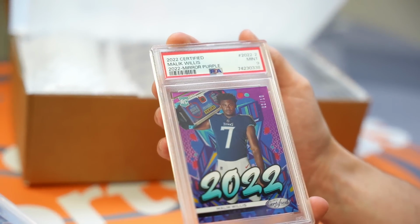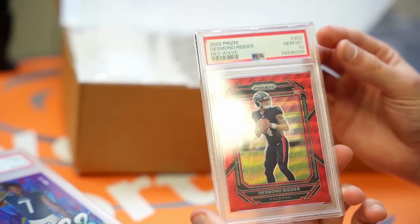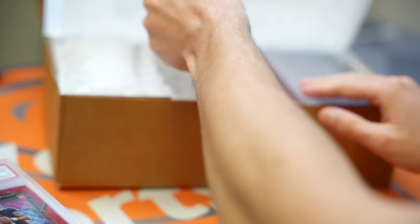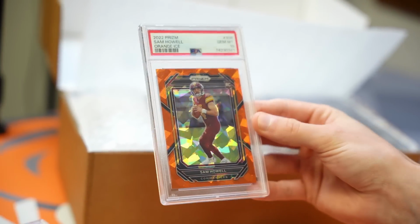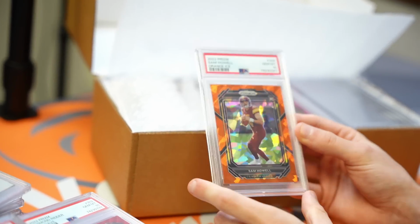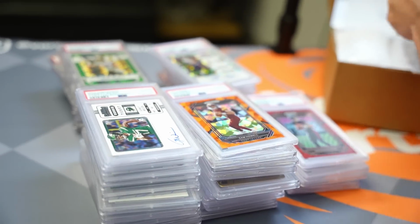To 10, Malik Willis, PSA 9. Desmond Ridder to 149. 10, Red Wave, let's go. We'll take that little color match. Oh, we got a Sam Howell. Which one's this? Let's go, orange cracked ice, PSA 10, Sam Howell. If you guys know, you know I love the orange cracked ice. I just said I love Sam Howell, and I love a good 10. We are loaded up on Sam Howell. When he goes off, man, we're set.